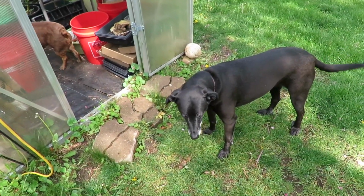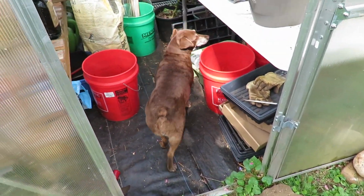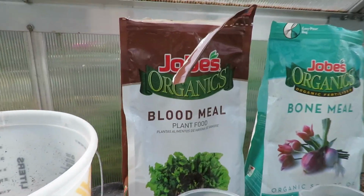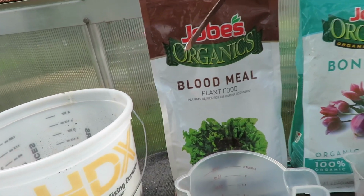See this? They never go in the greenhouse. But I opened up a bag of blood meal, and that'll attract your dogs faster than anything else.